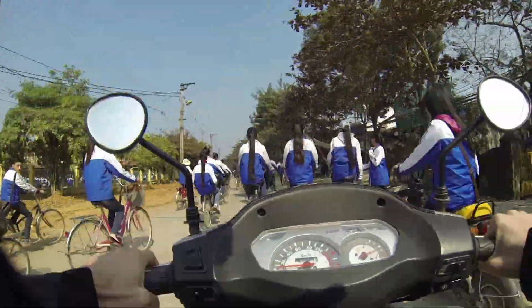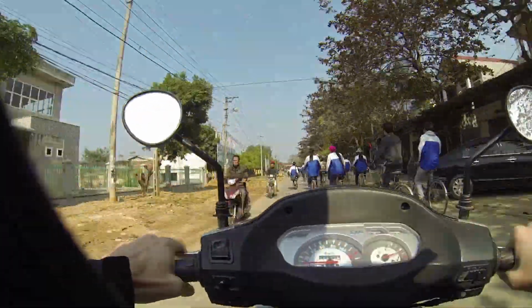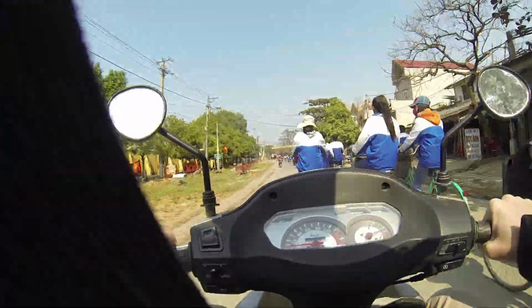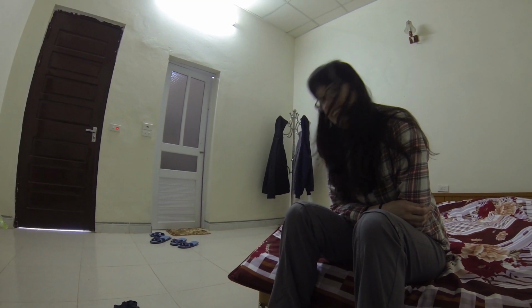Made it to the steps of Cuc Phuong, Vietnam's first and largest national park from Ninh Binh in about 2 hours. It was a gorgeous ride. We checked ourselves into a hotel and spent the rest of the day relaxing and planning the following day's visit to the park.